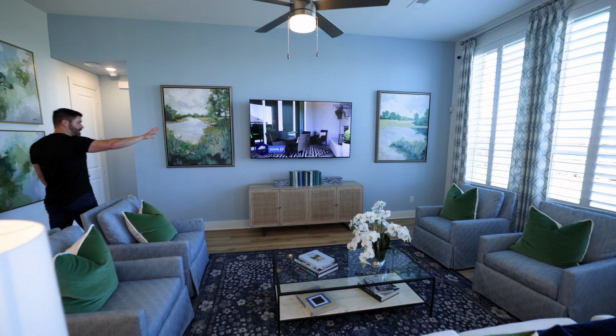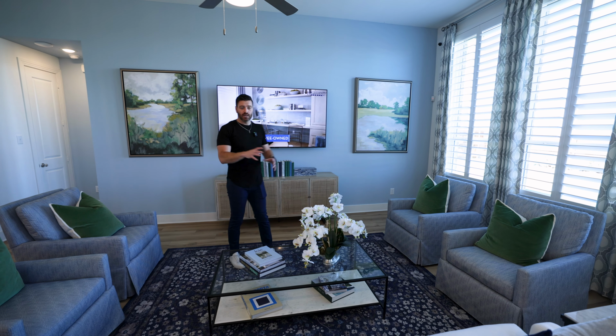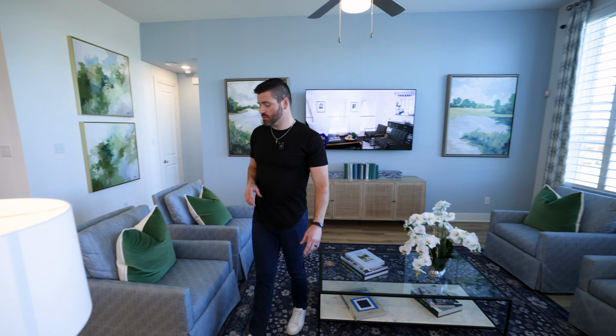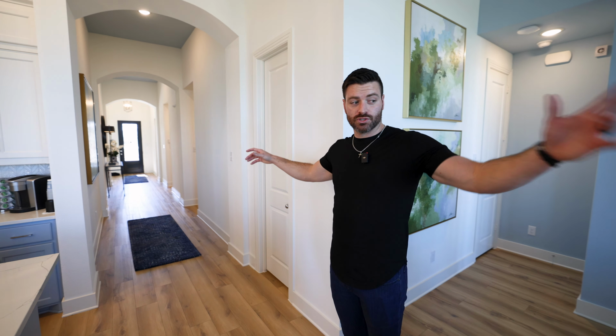You've got the massive windows throughout, but it's going to be a nice little entertaining space. You have seating for tons of people in here, and you can basically talk to anybody in this space. And one more time, I want to show you this entryway, just so you can get a feel of how long and big this place is once you're in the living room.